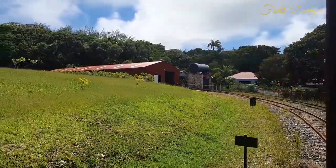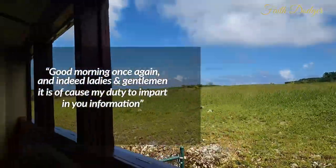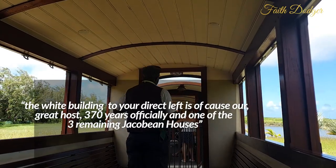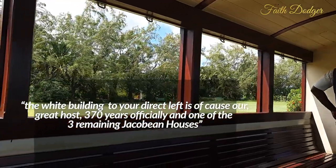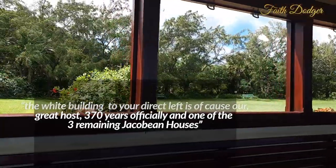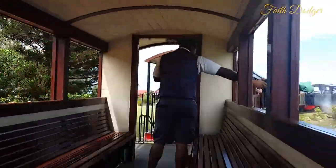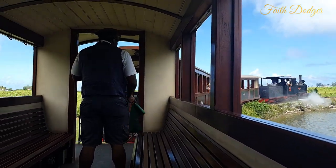Once again, ladies and gentlemen, it is of course my duty to share with you some information on where we are, our 0.9 miles of track at St. Nicholas Abbey. The white building to your direct left is of course our great house, with 370 years of history. It is one of three remaining Jacobean style mansions left in the English-speaking Western Hemisphere. We have another one here in Barbados at the Drax Hall Plantation in St. George. And the final one is in Virginia, in the United States of America, at what is known as the Bacon's Castle.